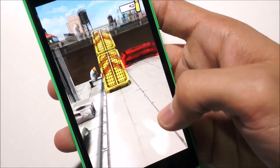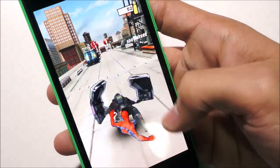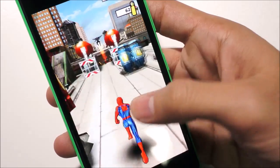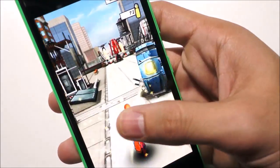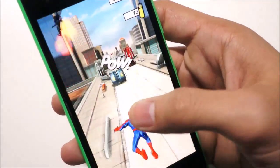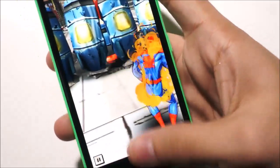So let's try that again, see what happens. As you can see, the quality looks pretty nice. I mean, no real issues going on. No missed swipes, no problems at all, really. So, I actually found it was pretty fun to play on the 735.